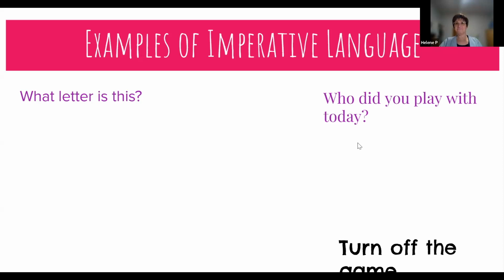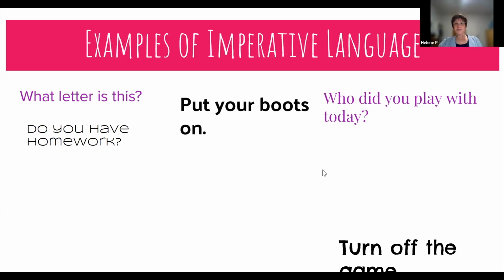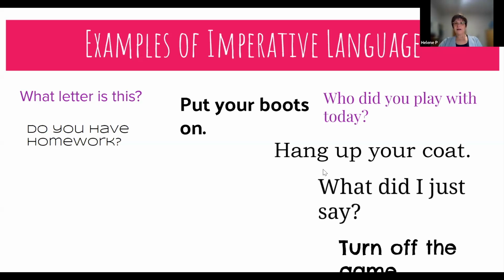And oftentimes, if your kids were like mine, you'd say, what'd you do at school today? They go, I don't know. I don't know. Or if they're playing a game and you say, turn off the game, again, it's requiring a response. They either turn it off, or they don't. Do you have homework? Sometimes kids will say no, and in fact, they do have homework. But again, it requires a response. Put on your boots. They either put their boots on or they don't. Hang up your coat. Same thing. They either hang it up or they don't.